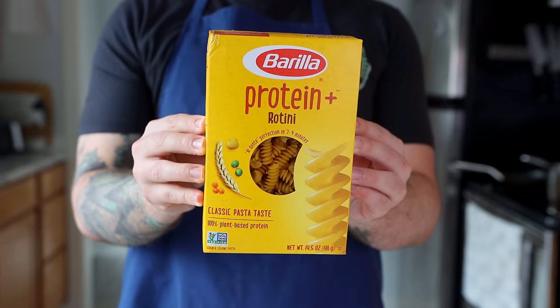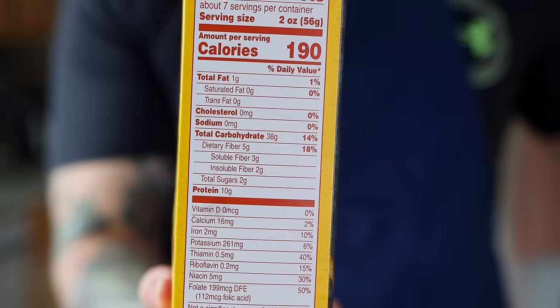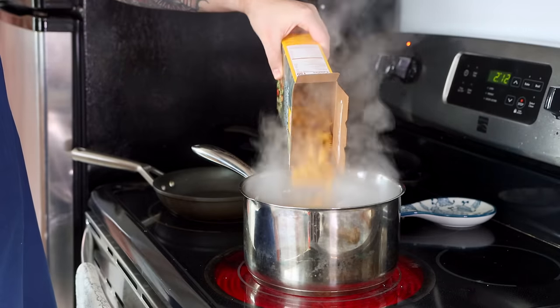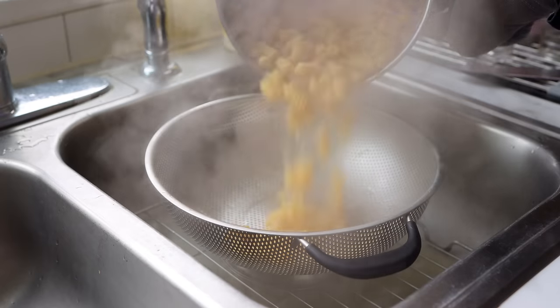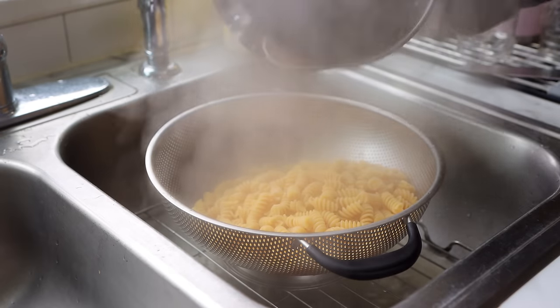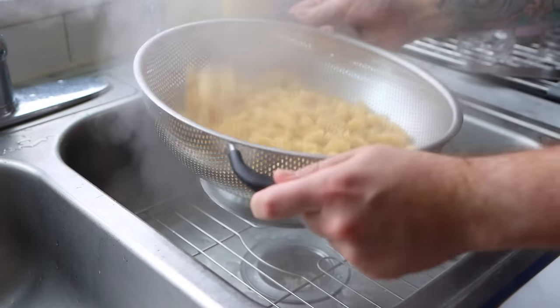Then we cooked up some of this protein plus pasta. I really like this because it does have extra protein in it. It's 10 grams of protein per serving, but it's not a fully gluten-free pasta. It's not made entirely of chickpeas, so it still has a really nice texture. It's not mushy or gritty. Honestly, it tastes very similar to regular pasta to me, so we boiled that up.